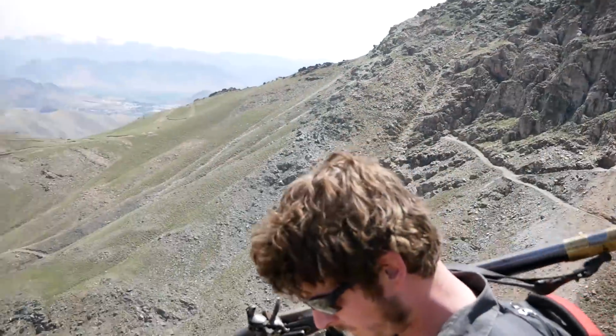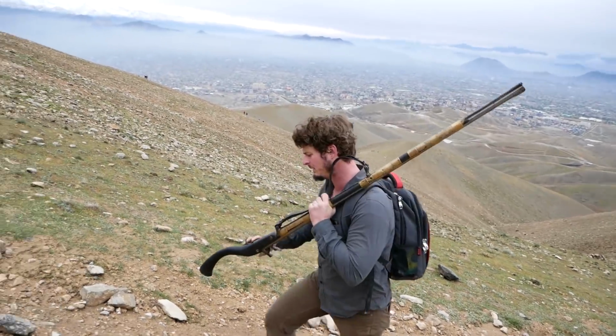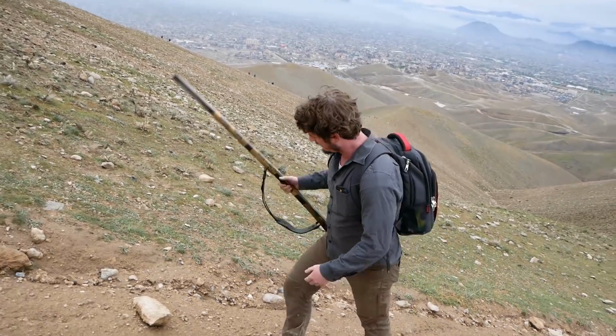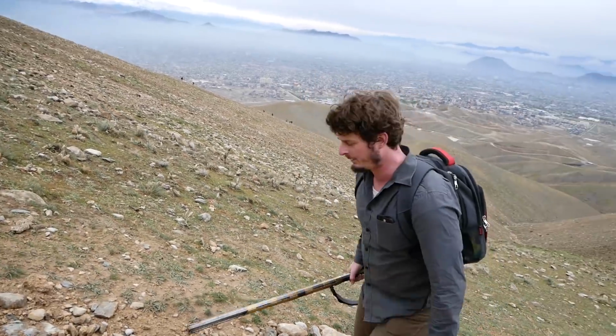So another very important thing to be aware of: on the early Afghan long rifles, there's no trigger guard. So whatever way you were carrying it, you have to be careful that you're watching the trigger. Because if your trigger is damaged, you're donezo.